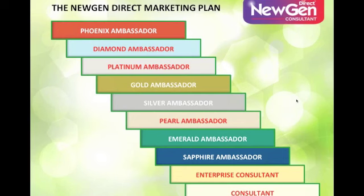What you're actually looking at, visualize it, it's just like a staircase. And in fact, that's exactly what it is. Taking either one step at a time to go from position to position up the plan, or, for those of you who just want to get on and build the business, you can actually jump levels and go from consultant to Emerald Ambassador and so on. It's totally up to you, at the speed that you want to grow.